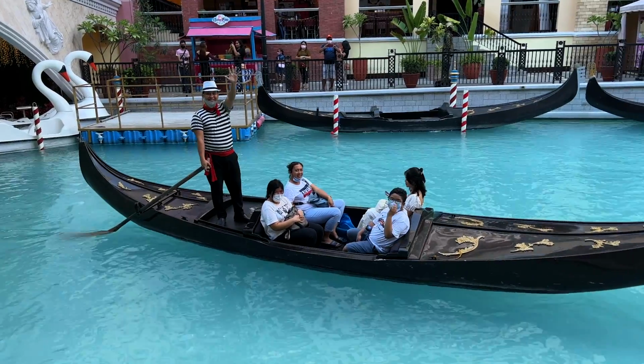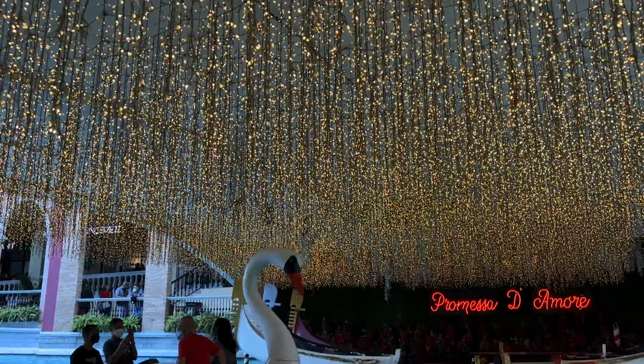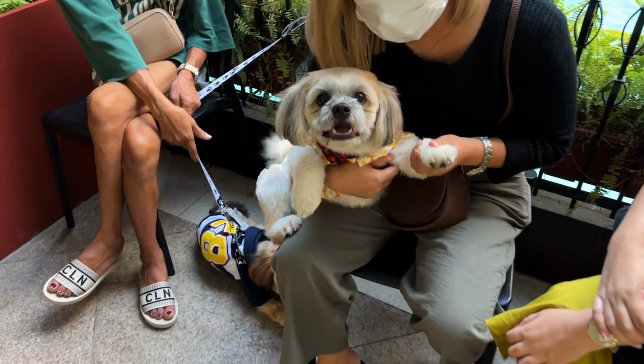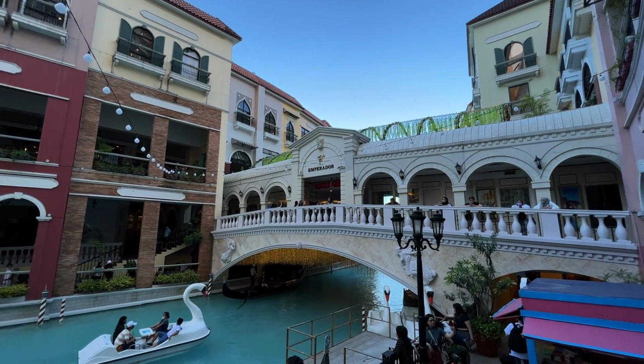Well, folks, I've learned two things. One, the price of the gondolas is actually 250 pesos per person for every 15 minutes. So if me and my girlfriend were to get on one, it would be 500 pesos for every 15 minutes. And two, this place is actually pet friendly, so you can bring your dog here and possibly go on the gondola. I wish I had Dala with me, my husky. He would love this place.